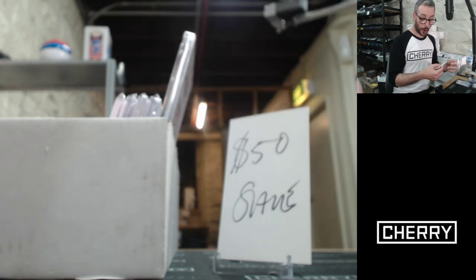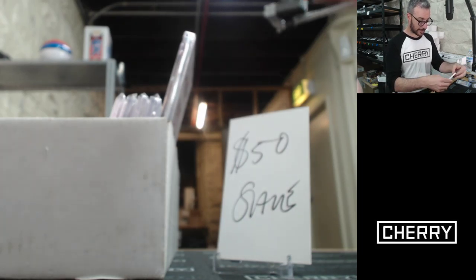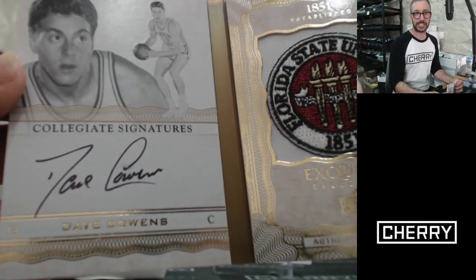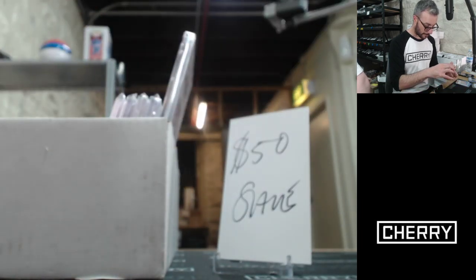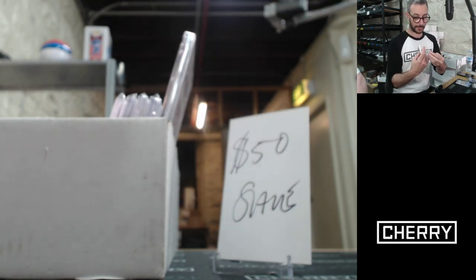Now, this card is worth literally about $200. I know, I bought it. It's still actually worth money like this, it's got a small smudge. Now, I can't be asked having someone send it back. So, Dave Cowan's, it's Exquisite. It was a booklet set to 99 from 2012-13. It's worth way more, but there you go. Someone can pick it up.